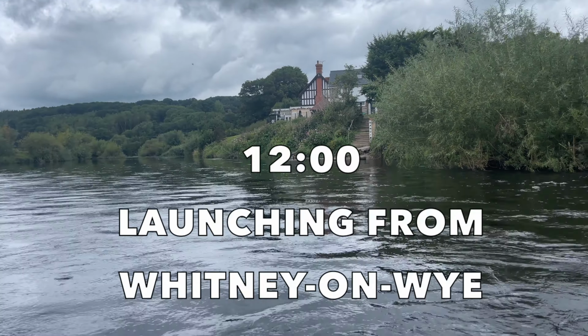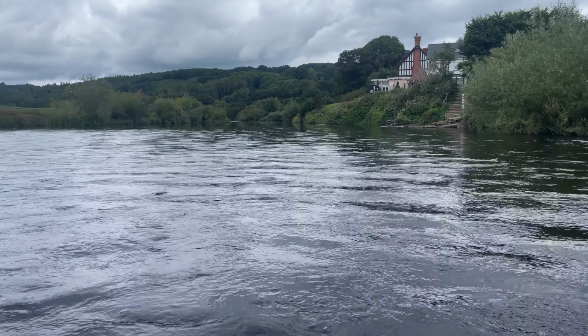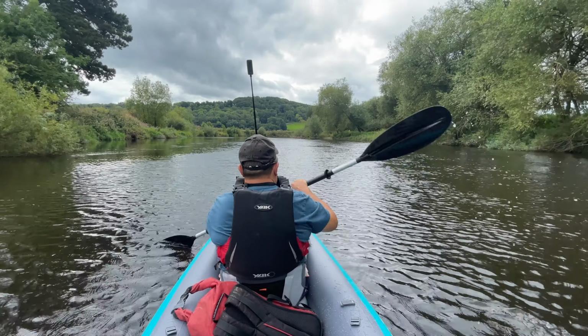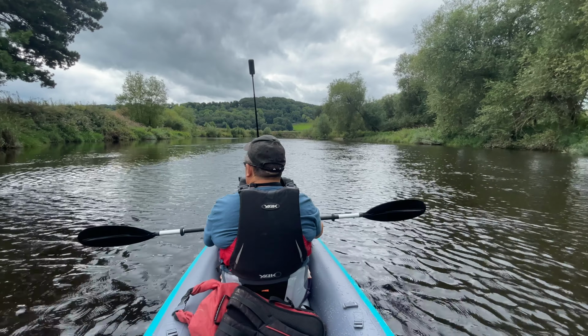It's just gone 12 noon, and as you can see, we've just launched from the boat inn, so it's 12.5 miles to Byecross. It's a great day for paddling, and we're passing some amazing scenery in the upper Wye Valley.